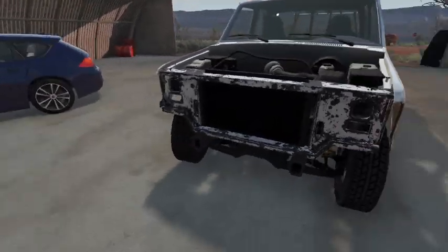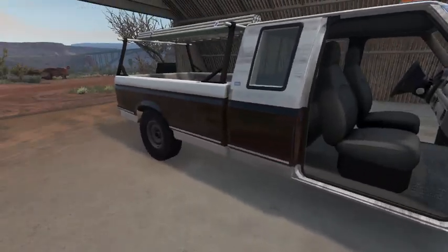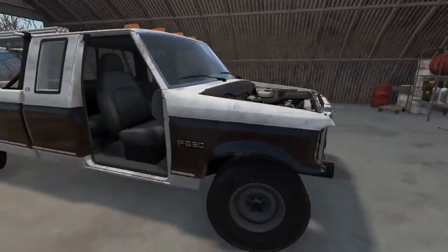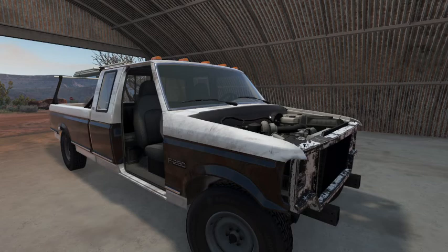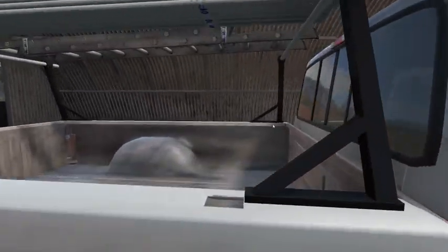I got it for $7,000, so I guess if you want to call that good or bad, the way trucks are going right now, I feel like that's good for a running and driving truck. But yeah, I don't know what we're gonna do next. We should probably get the tailgate off. Like I said, lift the bed off. Let's work on this bed rack, I guess.